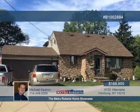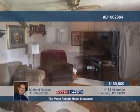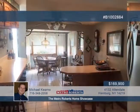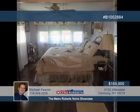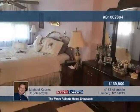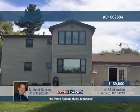Explore this beautiful three-bedroom, two-bath home located in the Orchard Park School District. The interior features a sprawling kitchen boasting ceramic tile floors, two breakfast bars, built-in desk area, and plenty of cabinet space for storage. The kitchen leads you to a spacious breakfast room with view of the patio and fenced-in backyard. Other features include a hardwired generator, partially finished basement with a Bilco door, a large shed, and an attached two-car garage with storage above. Don't delay. Contact Michael Kearns and schedule your personal showing today.